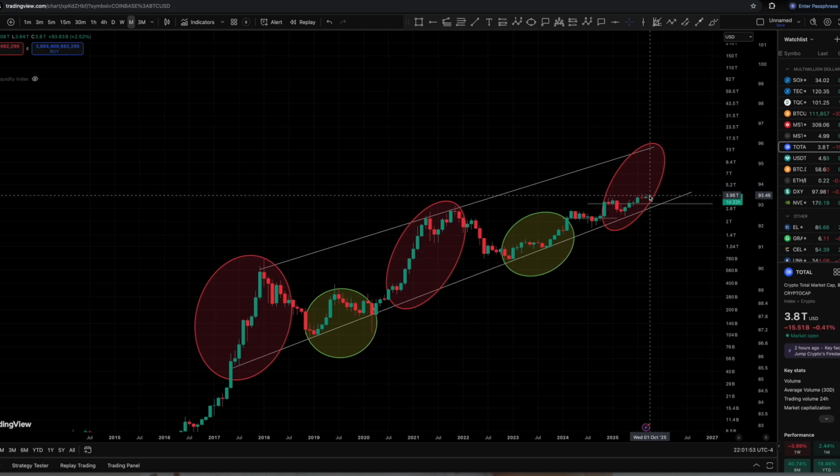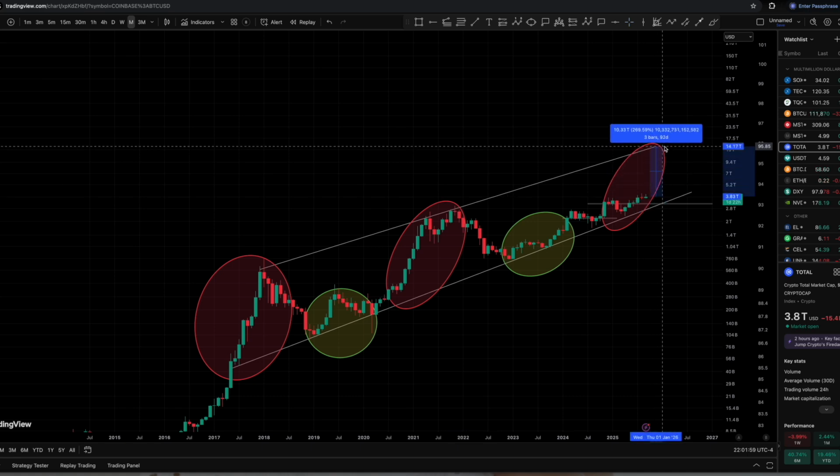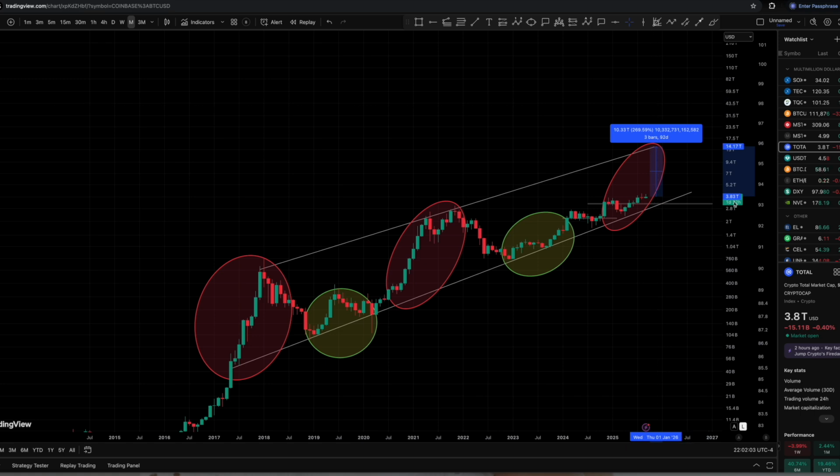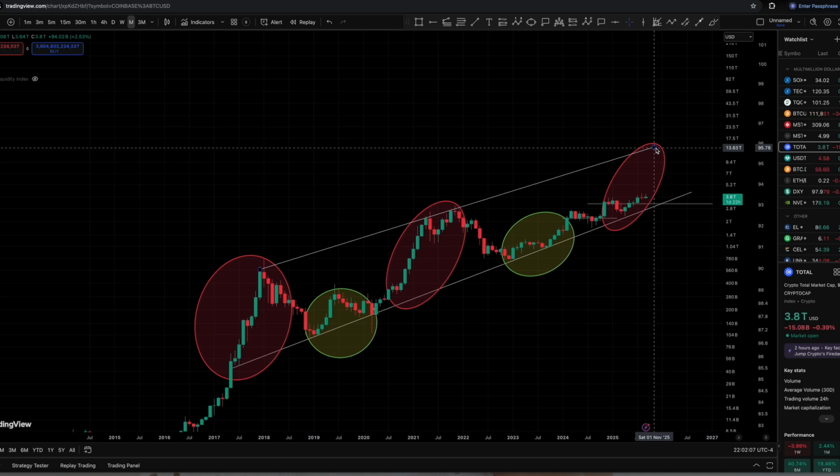But that is a very, very large move to happen for the entire crypto market. You're talking about a 270% move for the entire crypto market. The market cap is currently sitting at 3.8 trillion. You're talking about this thing running up to $13 trillion. So obviously you would need altcoin season to kick in to the full effect for that to even be an idea.